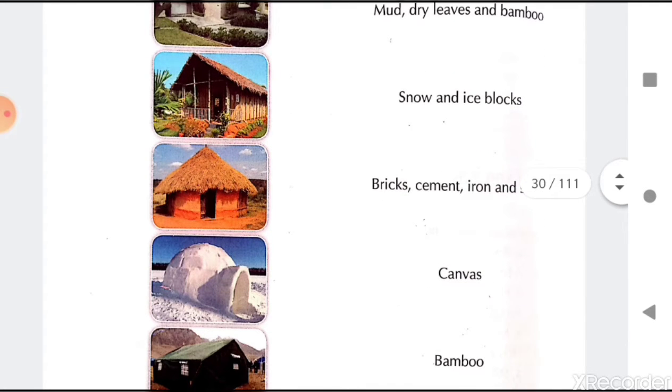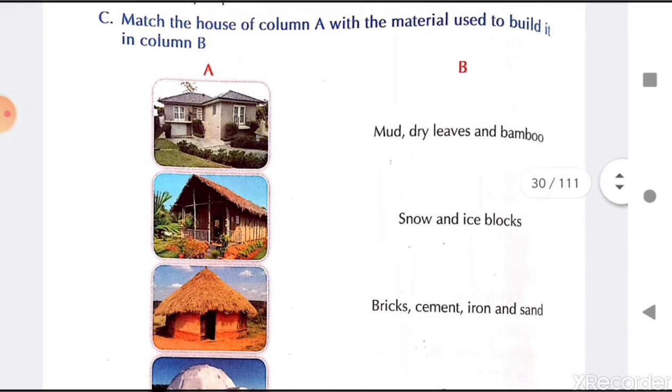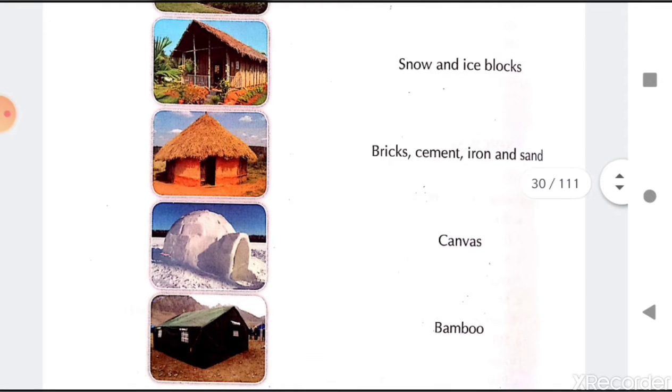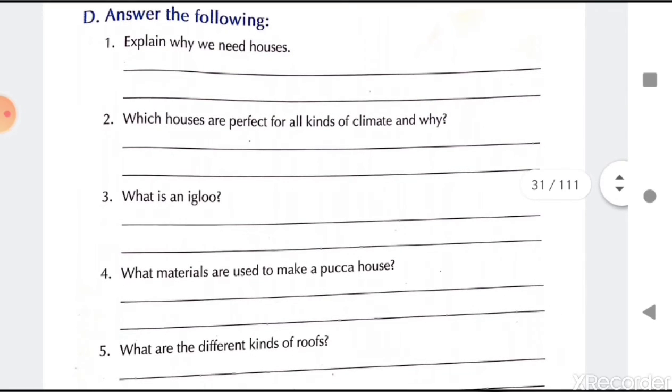Fourth, you can easily identify this. Fourth is an igloo. So we will match it with snow and ice blocks. And fifth is a tent. So we will match it with canvas.